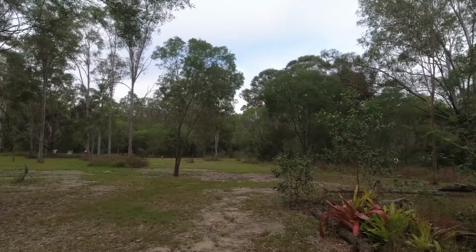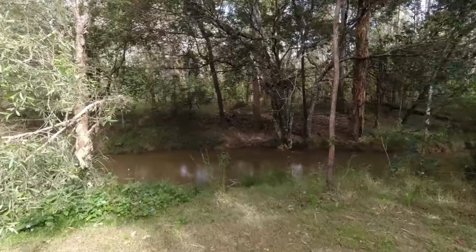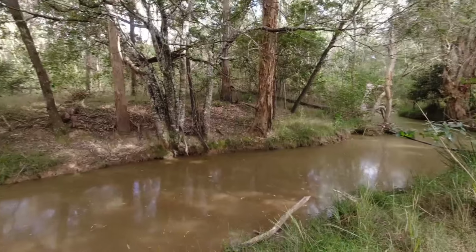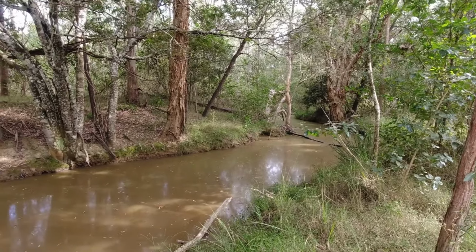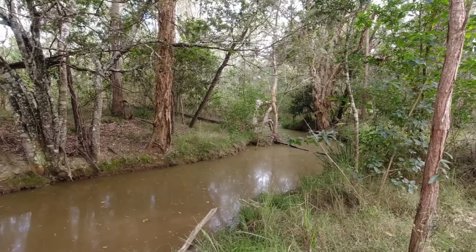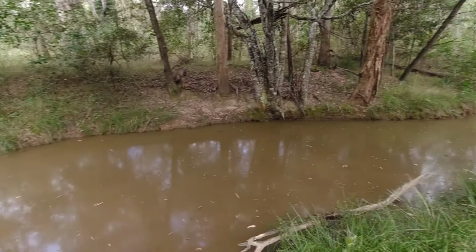Lovely. Here we are, there's the creek there. Bit muddy. It winds its way through the property. Yeah, a bit murky. I'm surprised there's not some moving water in there after all the rain that we've had up this way lately. Here we go. That is it, Hanson Creek.